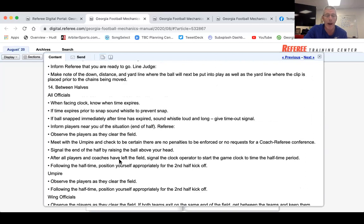Between halves, we want to give teams plenty of time to get off the field. We don't want to be in a hurry with that. But let's make sure that we do a good job letting our clock operator know, either by radio or by a wind of the clock, once they've got there and we're ready to go and start. And the other thing is make sure somebody on your crew is timing it. I don't want to be responsible for that, but I don't want to be late getting back out either.